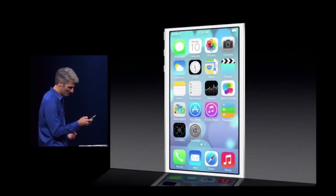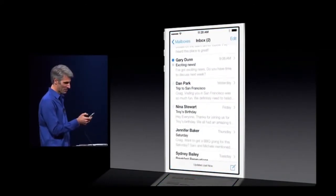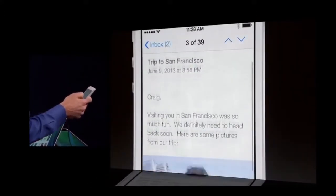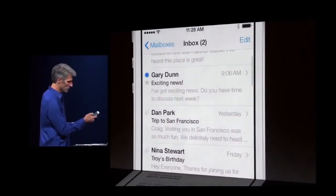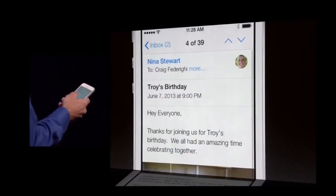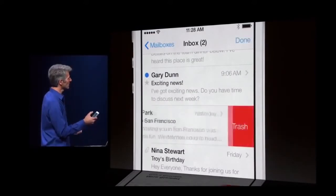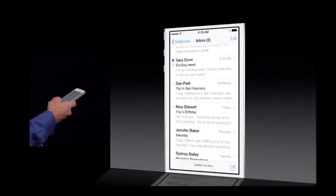Let's take a look at mail. I mean, the type is just so clean. When you drill into a message, look at how you get these full screen, edge-to-edge photos. It's really great. And that gesture for moving in and out works here too, of course. It's just move between messages, just like this. It's so great. And if you just slide across on any item, you can get at the trash and more options as well, right here in Mail.